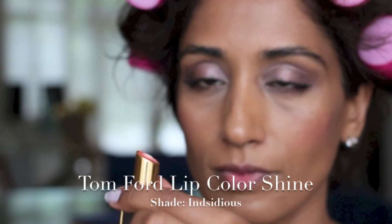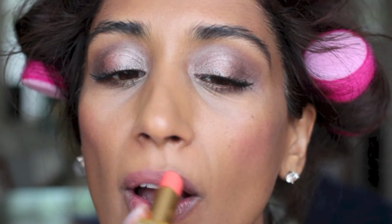The lip colour Shine in Insidious, it's the perfect colour to go for a very light summery face. It goes on really beautifully and gives the right kind of amount of shimmer and shine, but without looking heavily made up.